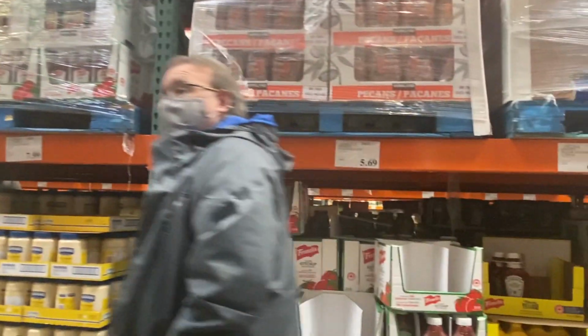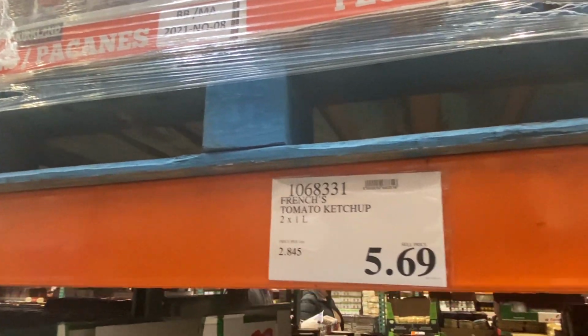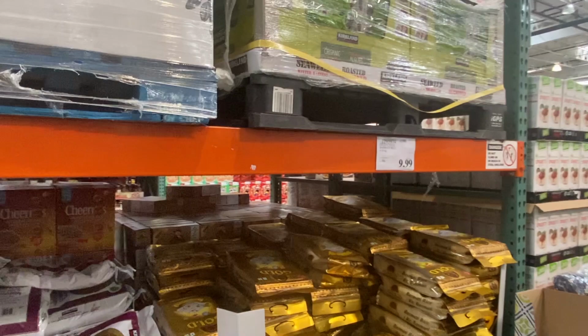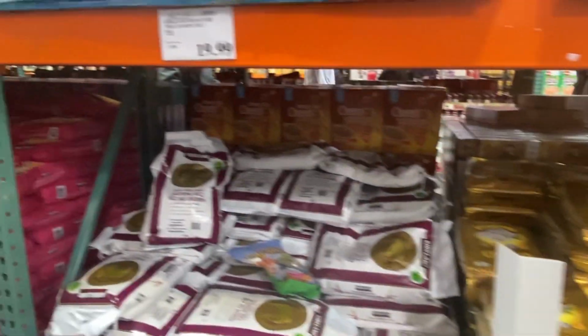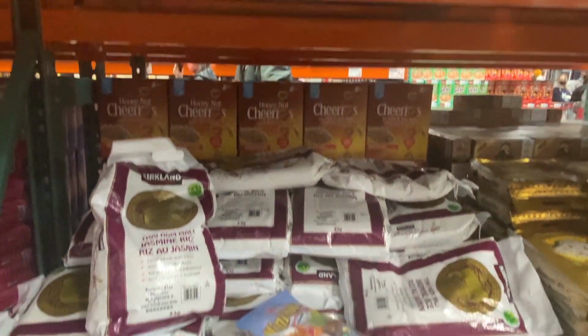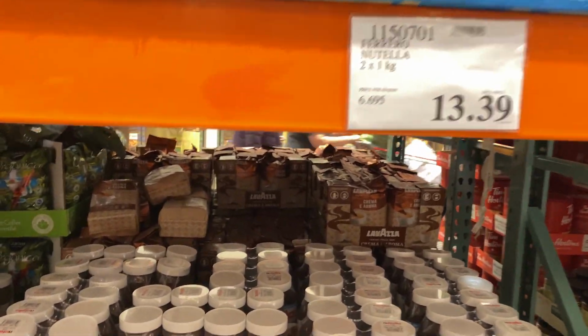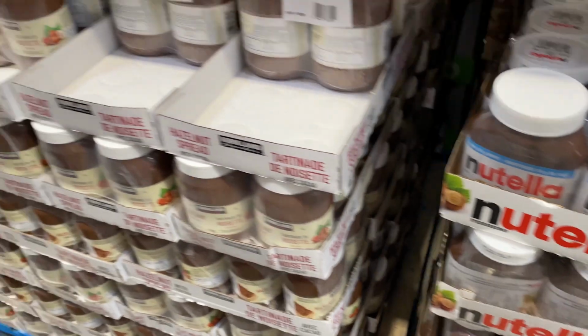Wow, ketchup. On this side we have French tomato ketchup. Where is the rate for ketchup? It is $5.69 for a pack of two, and French yellow mustard. What is the rate for this one? Heinz ketchup. So this is the option for rice, which is there for $10, 4.5 kgs, and this is Signature, $20 for 8 kgs. Long grain rice. So $13.39 you find a two pack of 1 kg. Nutellas. And this is hazelnut spread for $10 for a pack of two.